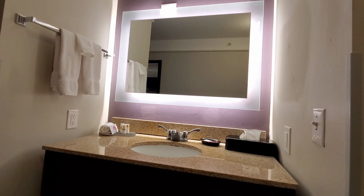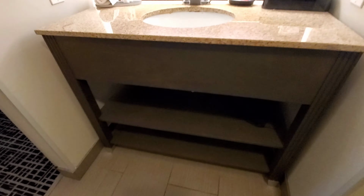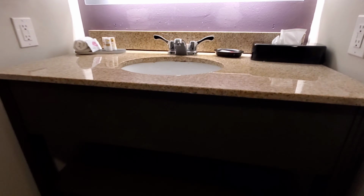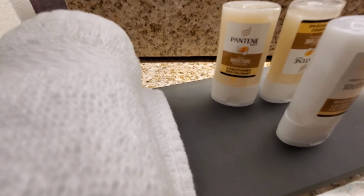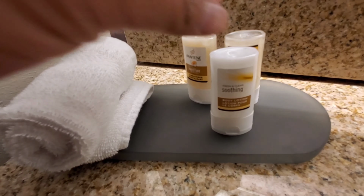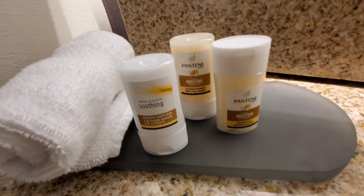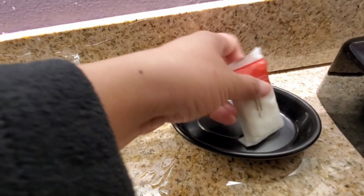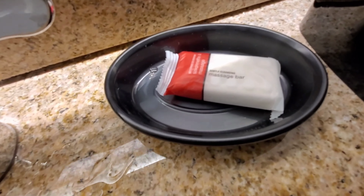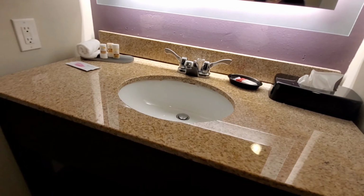This is the stuff. They have drawers or a cabinet here. Then they have free stuff: makeup remover, conditioner, body lotion, shampoo. They are a panty user. Towel. And the soap. What is this soap? Massage bar. I don't know if it's soap. Okay.